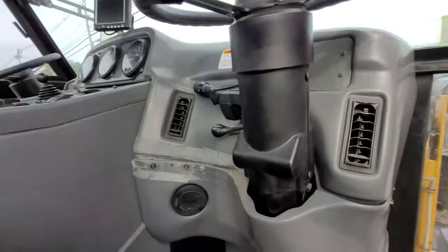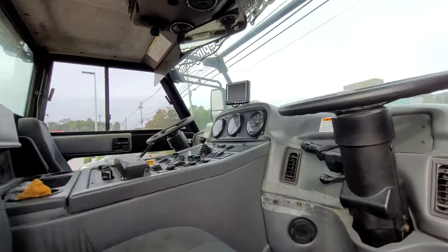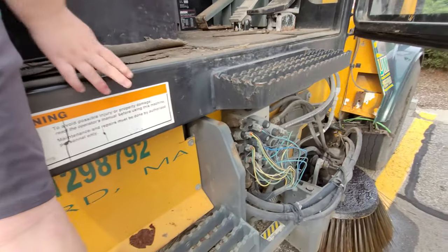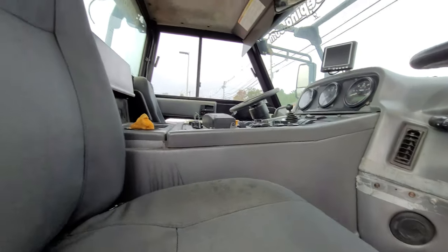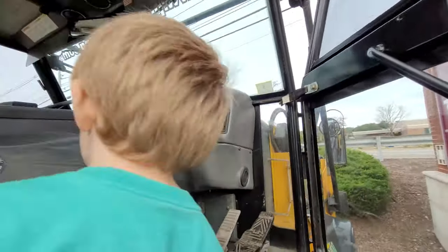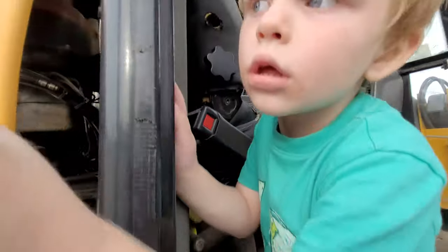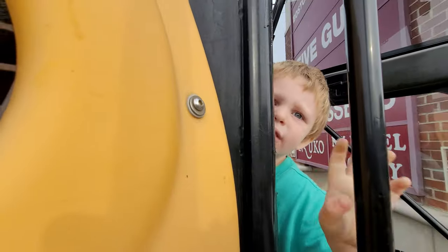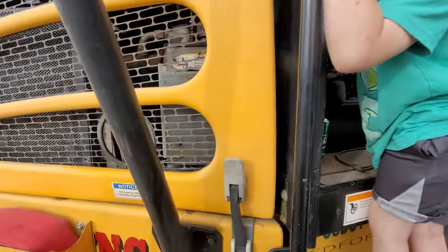It has two pedals. Why are there two? Maybe so you can drive depending on what side of the road you're on. Because sometimes your curb is on this side, and then if your curb is on that side, you want to be on that side. Somebody left a drink there? It's an empty can. And you can see the engine. That's for covering the engine here.